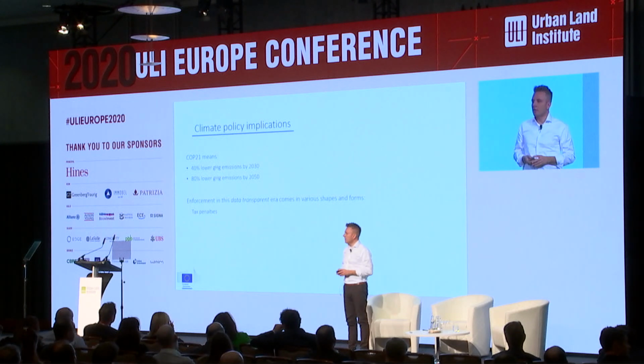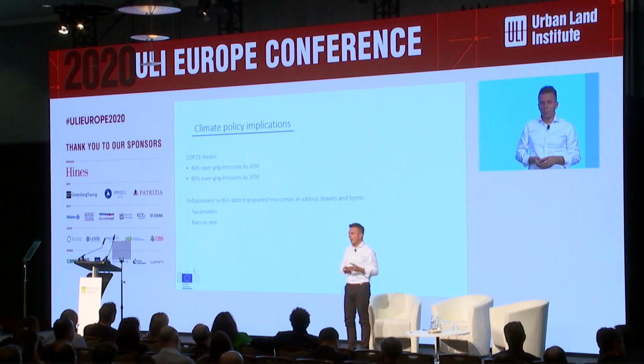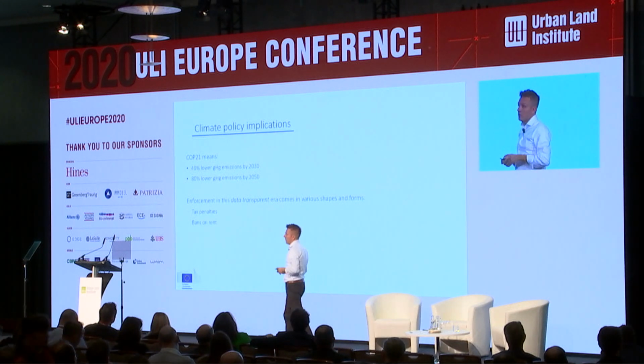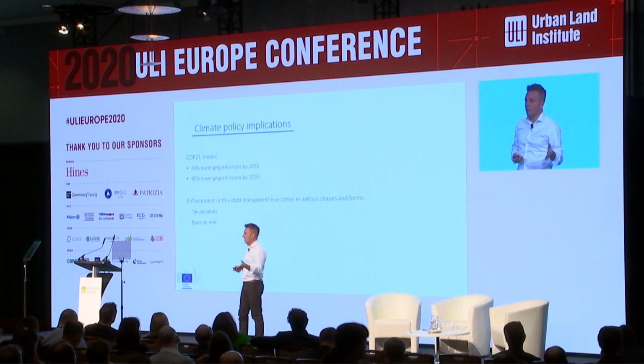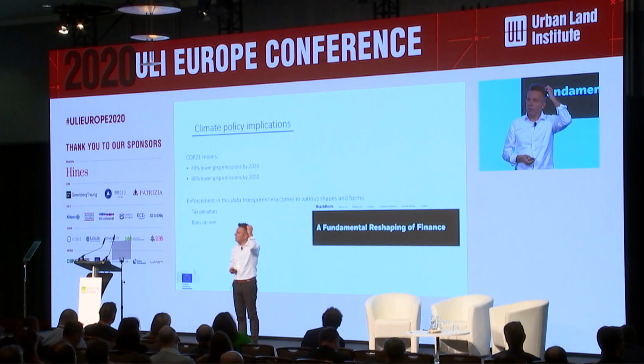And we have already seen some new shapes and forms of these enforcements. Things like tax penalties coming into real estate industries related to greenhouse gas emissions, or bans on rent, for instance, in some markets, that you no longer can rent out or lease out your property if you don't fulfill these new policy measures. And if it's not the policymakers, it might also be investors that will sanction us.